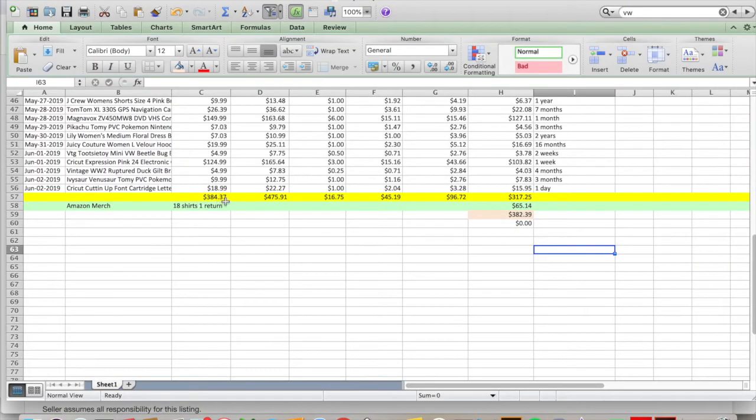Quick look at the numbers: $384.37 is what everything sold for, and I collected $475.91. $16.75 is what I was in for all that stuff, mostly that VHS, but when you can make $127 off of 6, yes please. $45.19 for fees, $96.72 shipping. Total profit of the week, $317.25.